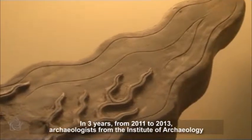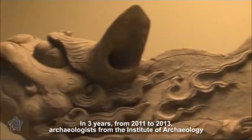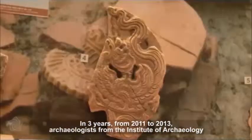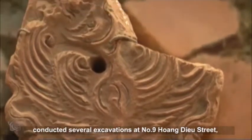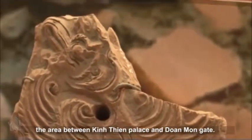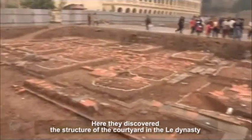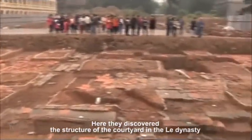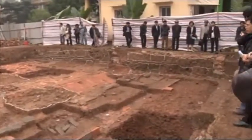In 3 years from 2011 to 2013, archaeologists from the Institute of Archaeology conducted several excavations at No. 9 Hoang Dieu Street, the area between Kinh Thien Palace and Doan Mon Gate. Here they discovered the structure of the courtyard in the Le dynasty, and many other architectural works.